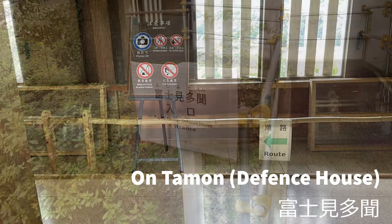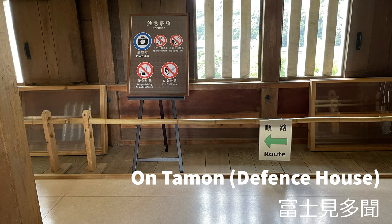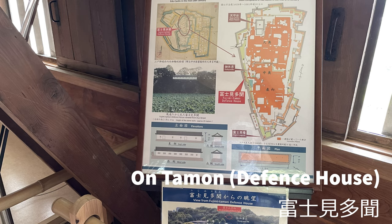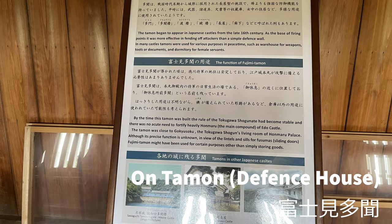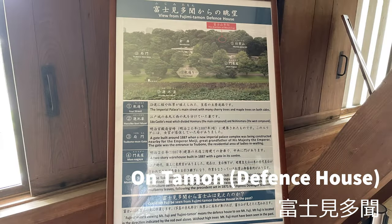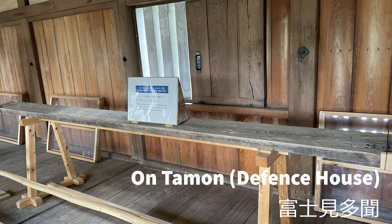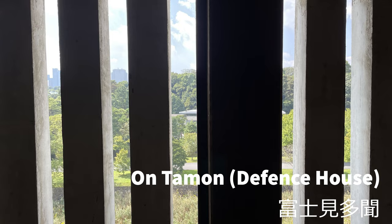Tamon was a nagaya built on the stone wall of the castle, and was a stronger defense facility than the walls. In the Edo Castle Honmaru during the Edo period, such tamon were built in various places, but only this Fujimi Tamon exists. I can't see it now, but I think I could actually see Mount Fuji from this Fujimi Tamon.